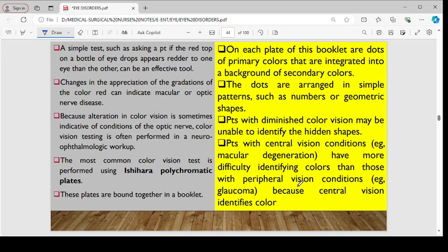So the most common color vision test is performed with the Ishihara polychromatic plates. These plates are bound together in a booklet. In each plate of this booklet are dots of primary colors which are normally integrated into a background of secondary colors. The dots are arranged in a simple pattern such as numbers or geometric shapes. Patients with diminished color vision may be unable to identify the hidden shapes. Patients with central vision problems like macular degeneration have more difficulty identifying colors than those with peripheral vision problems like glaucoma, because central vision identifies color.